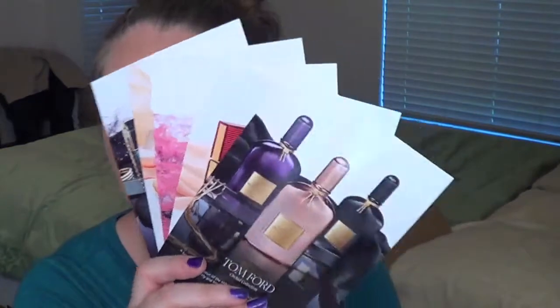They sent me one of these build your own fall wardrobe scents. So it's all packeted, but you do get quite a few different scents to try. Some of the new ones for fall I think are out.